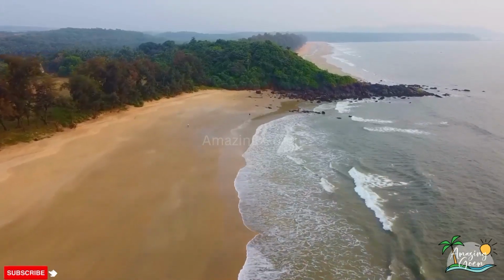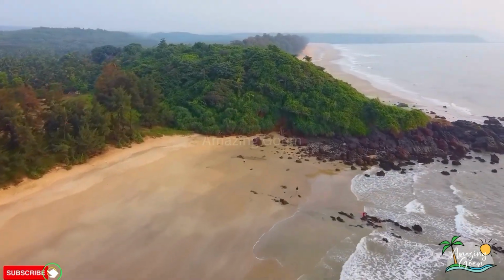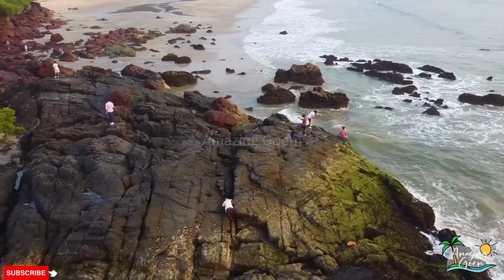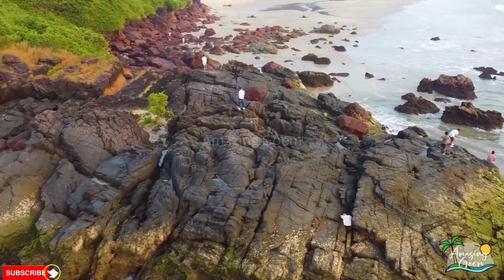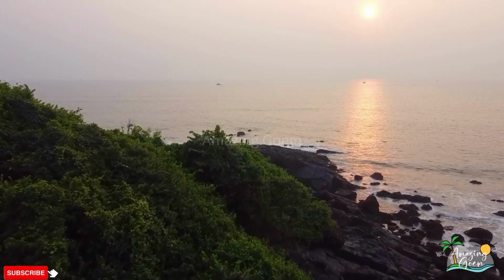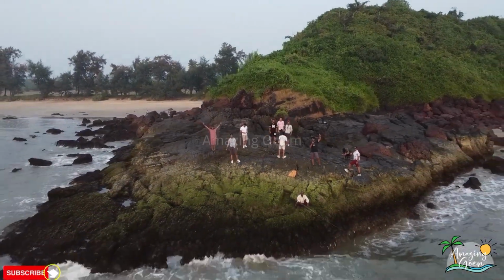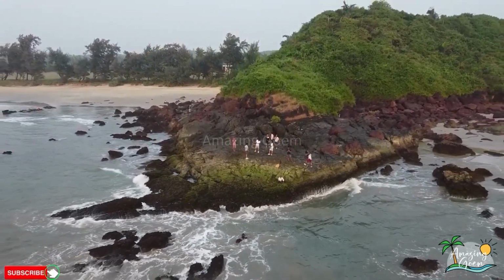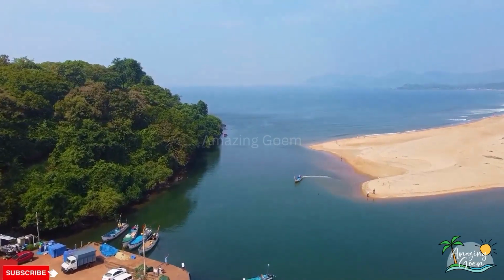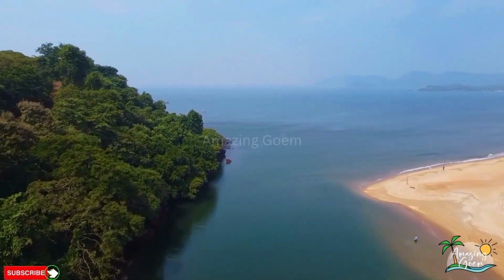You can hire a scooter and explore the nearby villages, other beaches and waterfalls. Feel free to trek around the cliffside and take photos from the best spot on the beach. Towards the northern end of the beach, you will find a footway which will take you to Talpona River. It's just a 5 minutes walk.